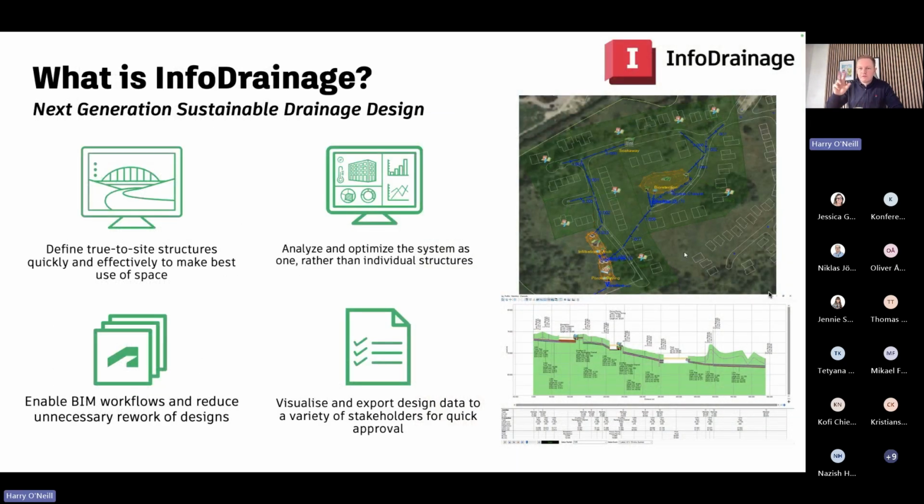So to summarize then, just before we see a couple of videos of it in action, what is InfoDrainage? Well, it's our next generation drainage design tool. It allows us to define true-to-site structures, using GIS and surface data and our Civil 3D model to make sure it's as true to the site that we're working on as possible. It allows us to do some really detailed analytics and optimize the structures as we go.